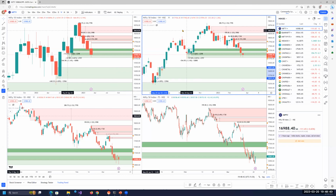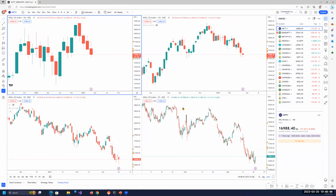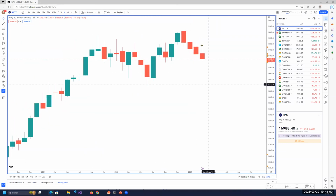We'll start with Nifty. Just as expected and as mentioned in the last session, we are moving downwards with a downward bias, making lower lows. There's a lot of supply, so buying at this stage will only be based on confirmation.